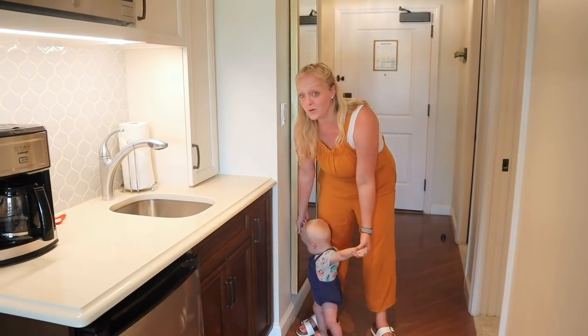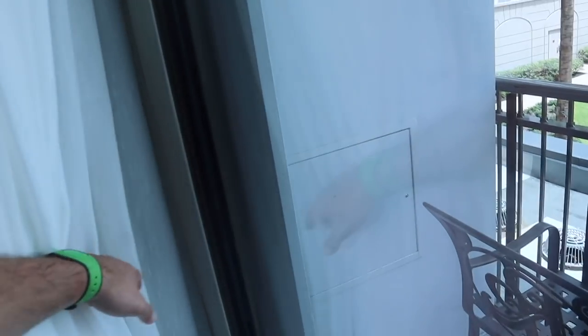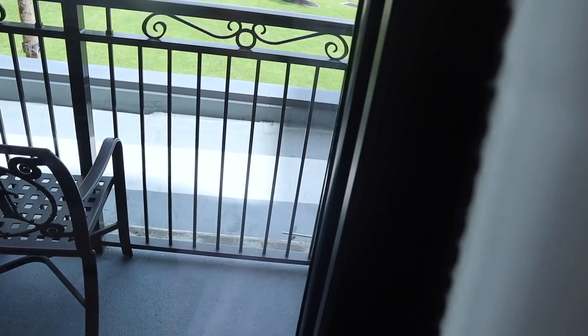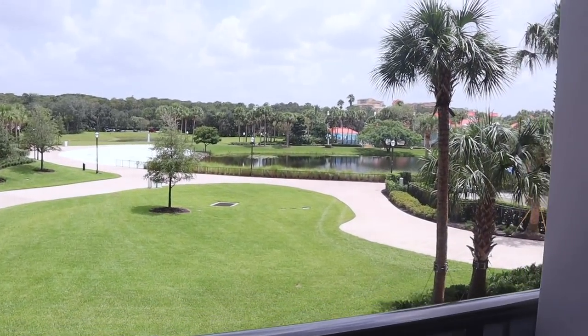Another. Let's show the view. Let's see the beach. Oh, so this is a preferred view. So we technically got upgraded. I think it's considered an upgrade. How do I get out of this glass box of emotion? Oh, boom, boom, slide. Here's our preferred view.